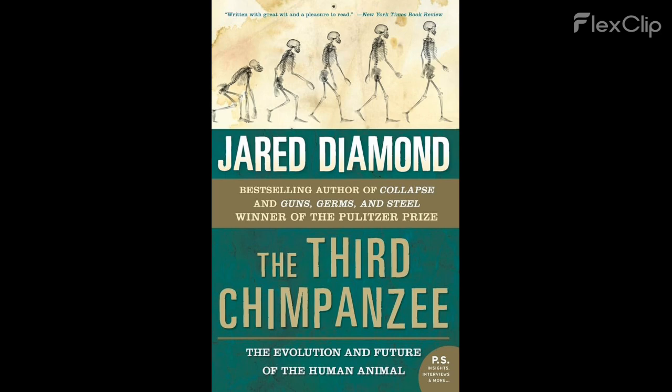Diamond even uses the example of the Tay-Sachs gene to illustrate how even a single gene can have profound consequences. It's like a chain reaction, right? One tiny change can set off a whole cascade of effects. It makes you appreciate the mind-boggling complexity of our biology. But Diamond doesn't just stop at comparing us to chimps. He also delves into how our uniquely human life cycle sets us apart, everything from finding a mate to raising kids to aging.